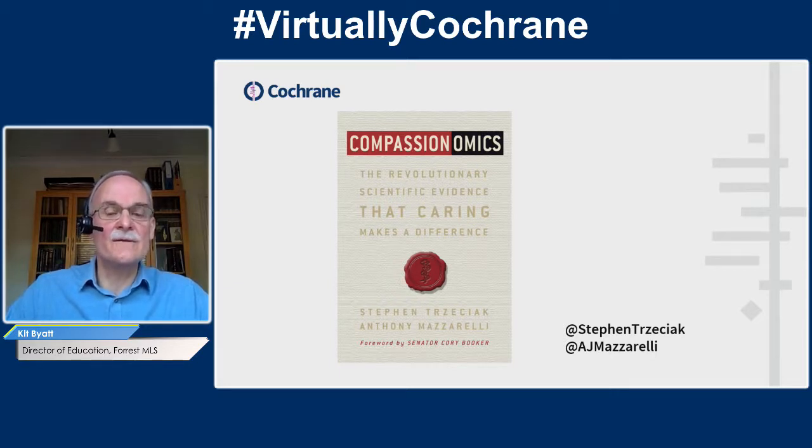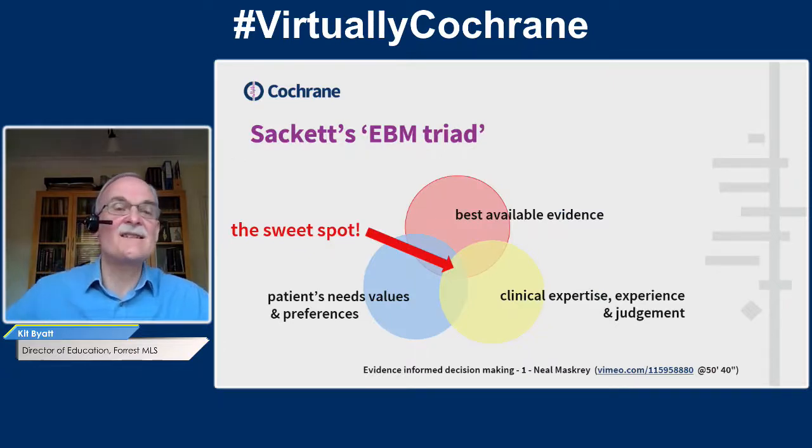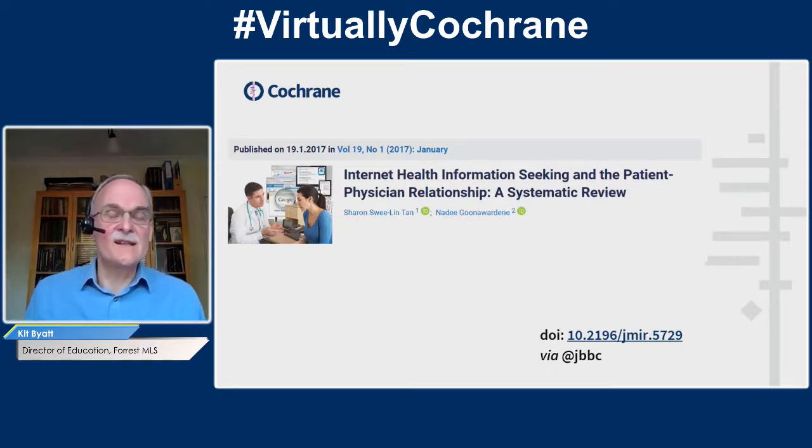And it is a treasure trove of data with abundant evidence showing that compassion improves outcomes, improves patients' and relatives' experience, even if there are poor outcomes, saves money, reduces complex litigation and staff burnout, and signally for this particular presentation, helps to build trust. And the book explains the science behind this. So if one can bring compassion to the party, then one can hit the sweet spot in the middle of the EBM triad.